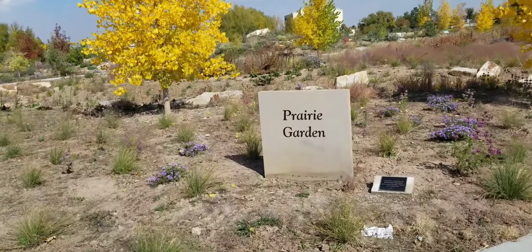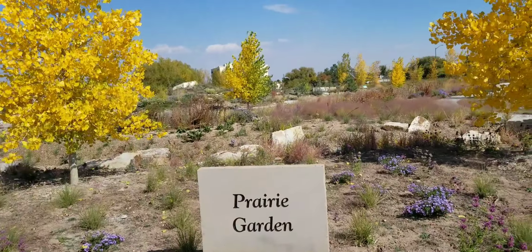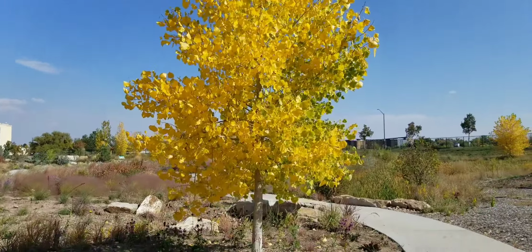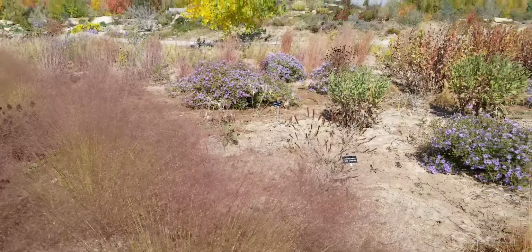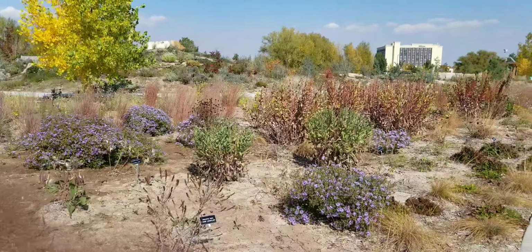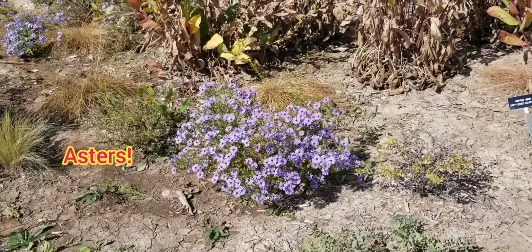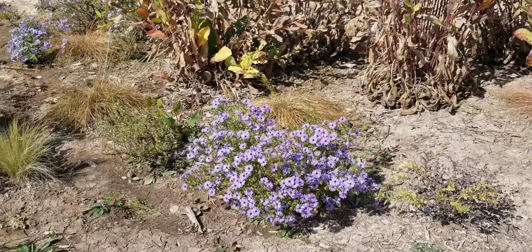They have also pine trees right here. They have many pine trees. The area is called Priory Garden. Priory. We call that asters in the Philippines, for flower arrangement.